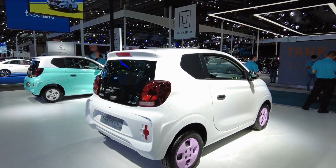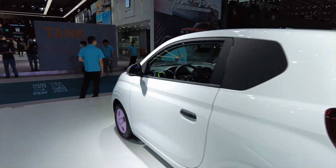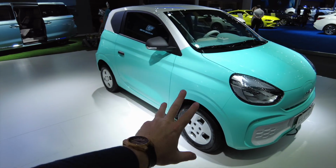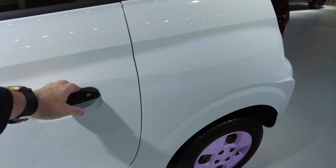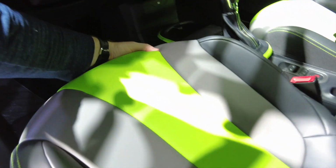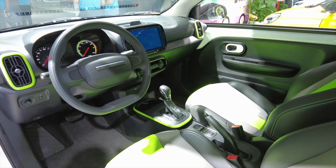Rollway, to my surprise, is very popular in the northern part of China. You don't see too many of them here in Guangdong. And it looks like they've got a little EV car, a Rollway EV, CLEV. Look at this tiny thing. Everyone's jumping on the tiny little affordable electric car bandwagon. Let's take a look inside this one. Okay. It's very hard to get differentiation when you've got such a small piece of equipment to work with.